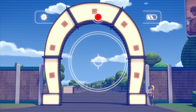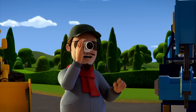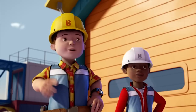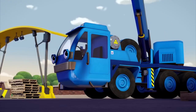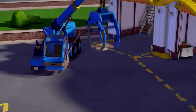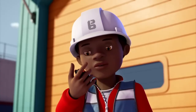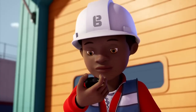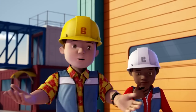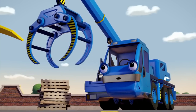There it is. Spring City Racecourse's new gateway, all finished. And cut! Keep going, Lofty! Nearly there. Wow! 10 pallets in a minute. That's really fast. Well done, Lofty. How does your new claw feel?